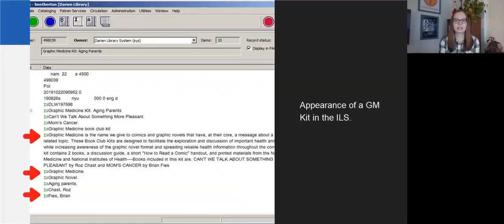And then this is what it looks like in the ILS. So there's the summary again. The bottom 2 arrows were really important for me. I wanted to make sure that these books could be found if people looked for the phrase graphic medicine, as well as graphic novels. If they looked for the topic, so in this case, aging parents, and then also illustrators and authors of the books.